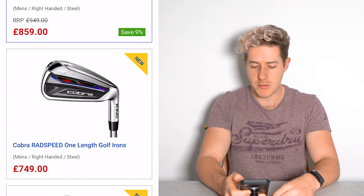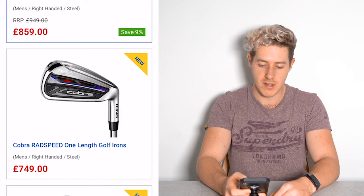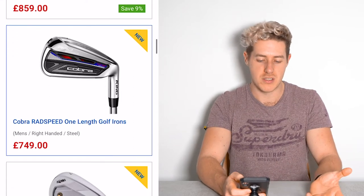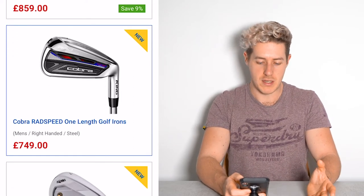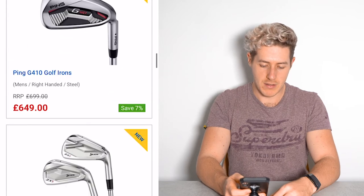Here we go, Cobra Radspeed One Length. If you want one length irons, you really only have one brand to turn to, and that is Cobra. Looks like these are a bit more expensive than the others, which I guess you'd expect if they're more of a limited product. Honma, again, pretty premium price point. We're used to expecting that from Honma. Let's rattle through these, and then let's take a look at some others.